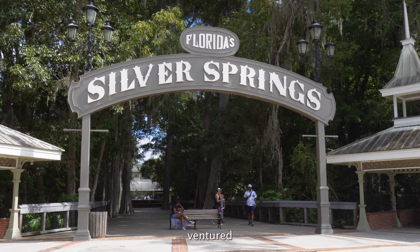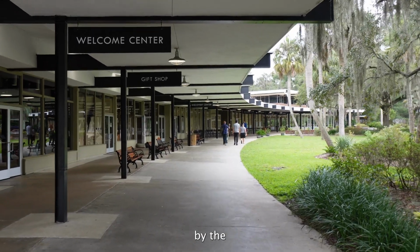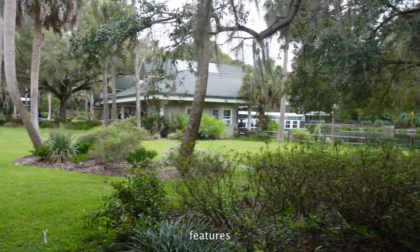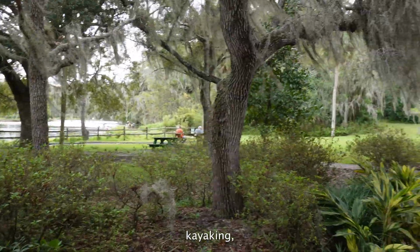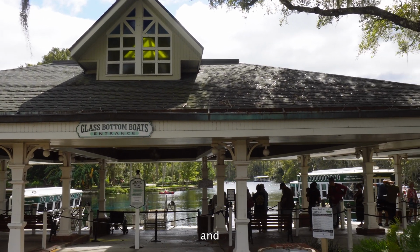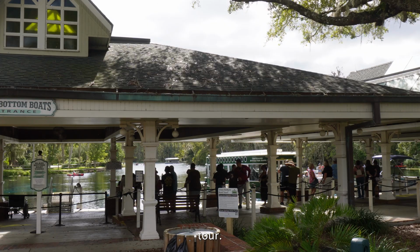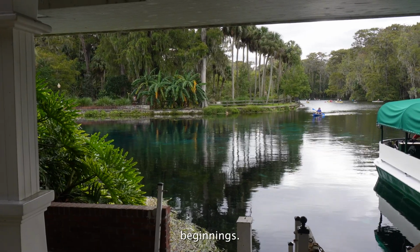Saturday morning, we ventured out to nearby Silver Springs State Park for an activity set up by the Adventure Bandits. This park features various activities for outdoor enthusiasts, including kayaking, paddleboarding, wildlife viewing, walking trails, biking, and even a glass-bottom boat tour. They have a gift shop on site and some historic displays that talk about the park's beginnings.